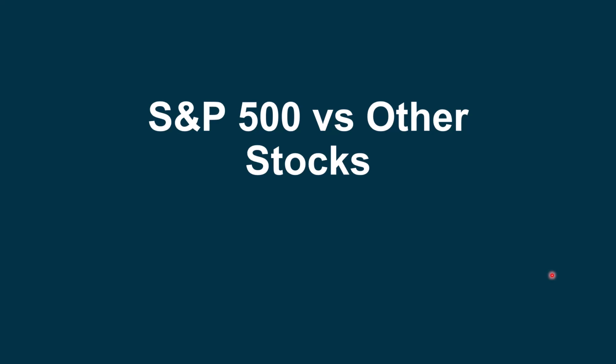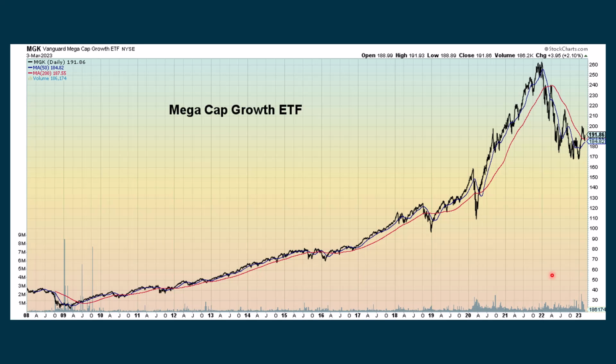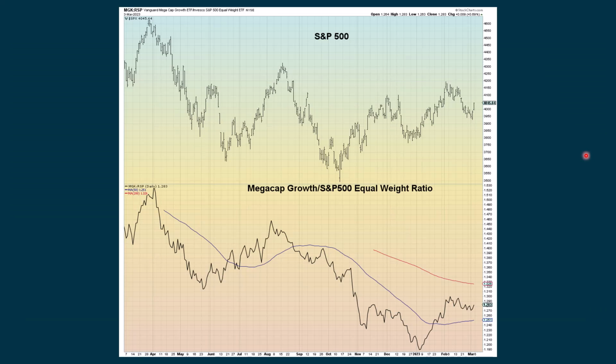Looking at the S&P 500 against some other stocks, here are mega cap growth stocks. This is the Apple, the Google, the Microsoft. They're showing some improvement, but not enough yet to give us a golden cross. Here's the mega cap index that we just looked at compared to the equal weight ratio. That's a different index that takes all of the stocks and treats them the same, unlike the S&P 500, which is a weighted index, so the bigger companies have more of an impact. Showing some improvement here, but still in an overall downtrend.